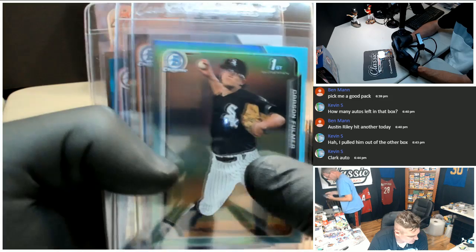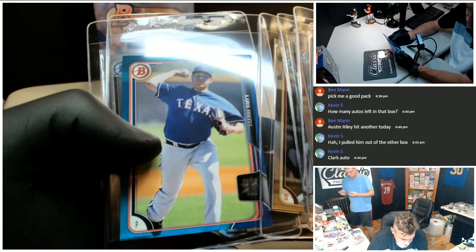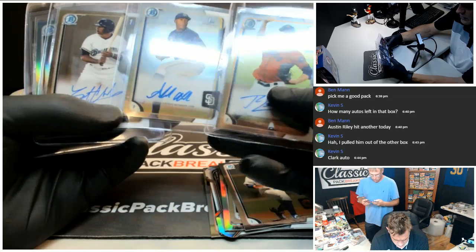Carson Fulmer, Prism, first Bowman. Ian Happ, rookie, first Bowman. Dansby, first Bowman. That's the third one. Third now. Okay. All right. So there's still two more in there: Austin Smith and Thomas Eshelman. Okay. So here's the first. They're all first Bowman. Here's the first three out of the box.